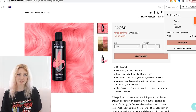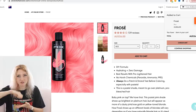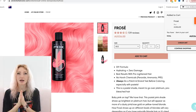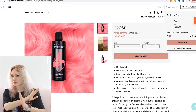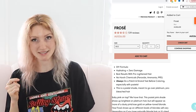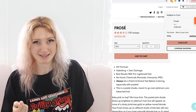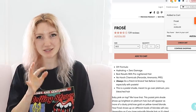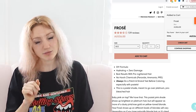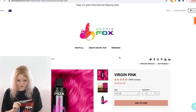Now, a lot of people in the comments told me that's because of how it was applied. We didn't apply it thoroughly enough to the strand and we didn't sort of comb it through properly. So, I'm gonna try and apply it to the best of my ability this time. Now, that being said, no promises because my hair is quite literally worse than straw at this point. So if anything goes wrong and it doesn't take, don't blame it on Arctic Fox, blame it on me.